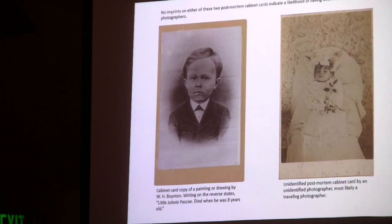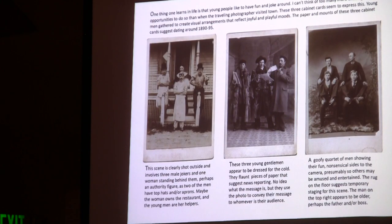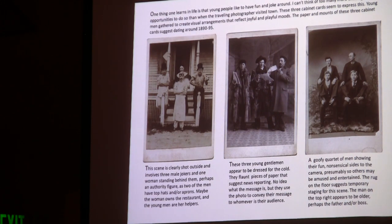So the next group, one of my favorites. One thing that one learns in life is that young people like to have fun and joke around. I can't think of too many more enticing opportunities to do so than when the traveling photographer visits town. These three cabinet cards seem to express this. Young men gather to create visual arrangements that reflect joyful and playful moods. The paper and mounts of these three cabinet cards suggest dating around 1890 to 95.